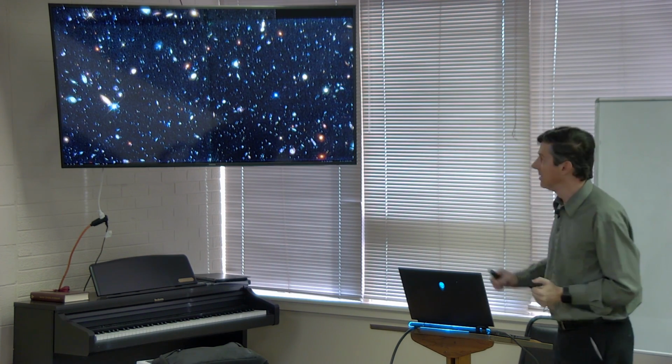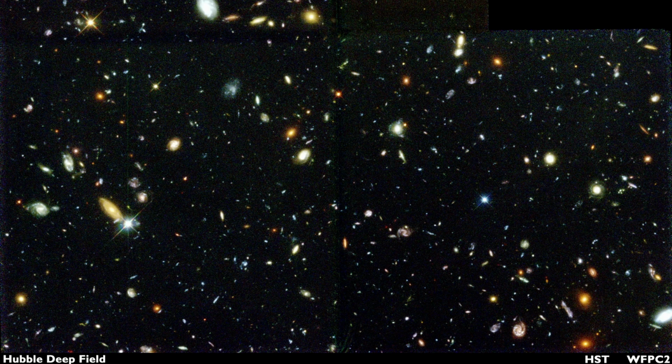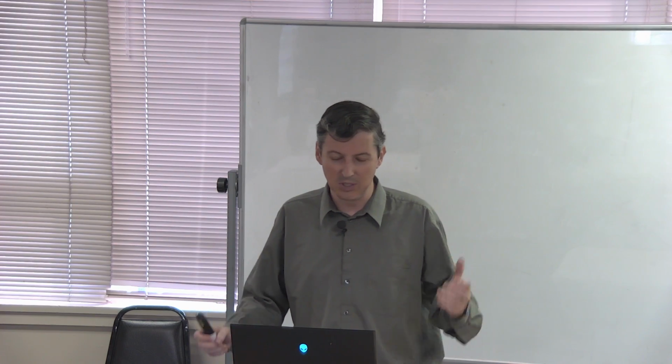In the mid-1990s, they pointed the Hubble at a small section near the Big Dipper in an area of our galaxy that's relatively empty of stars because we wanted to see what's beyond. That's what's beyond. And it's amazing. I remember when this came out. This is the Hubble Deep Field. And when it came out, I was amazed at it. To me, it just made me want to worship God, who spoke all those galaxies.